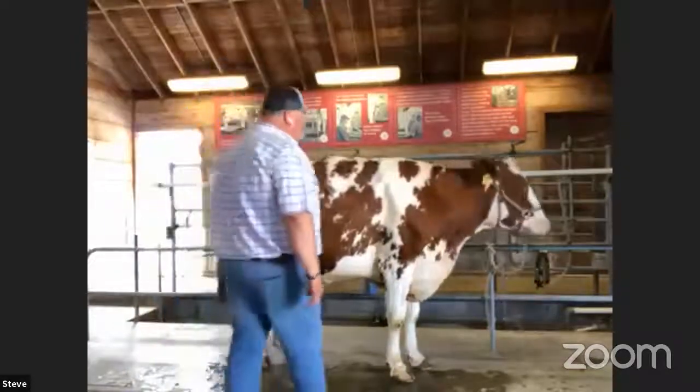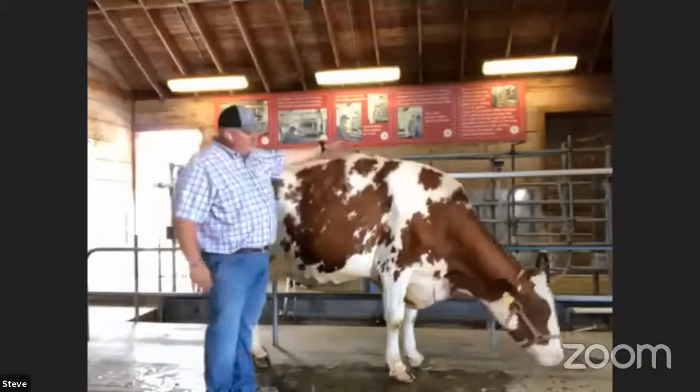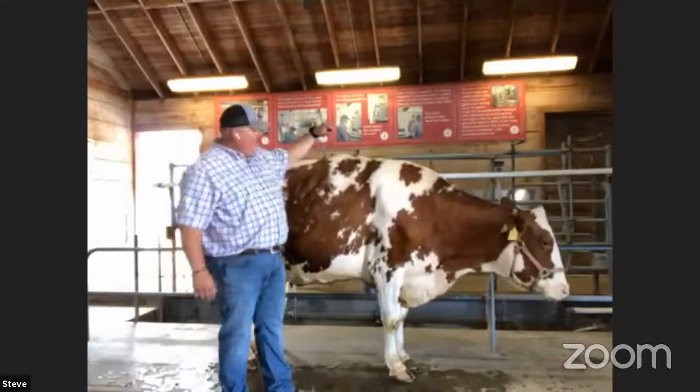Now, behind her head is her neck. The neck ties into the spine. We also call it the backbone. It's very important to have a strong backbone on a cow because that's what holds the body up and supports a lot of it.